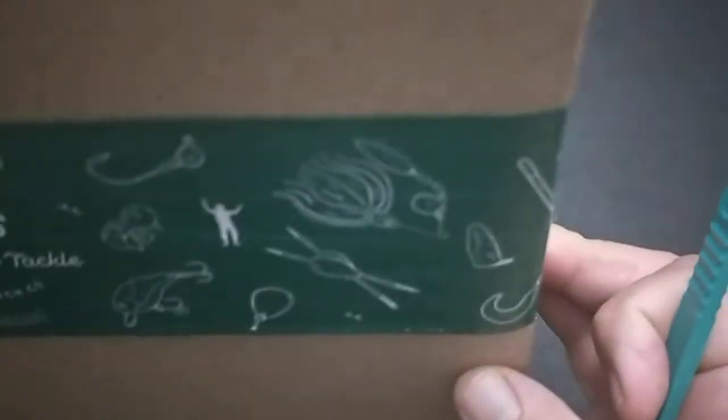I was shopping around with Karl's trying to find some more BFS baits. For those who don't know, BFS stands for bait finesse. It's where you finesse fish with bait casters. Just wanted to bring you some stuff from Karl's, if I can get in focus here, that you might not have known about. Just got this in today.